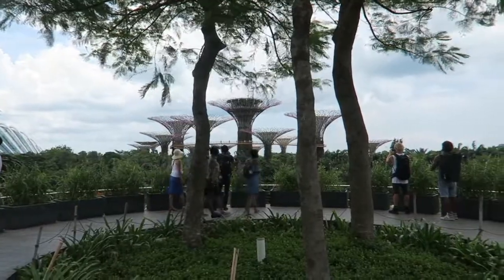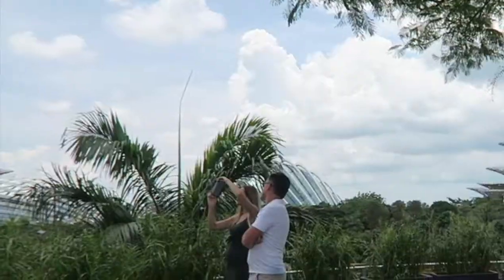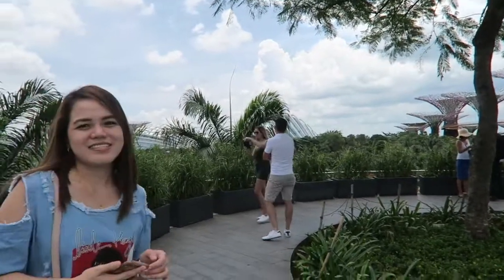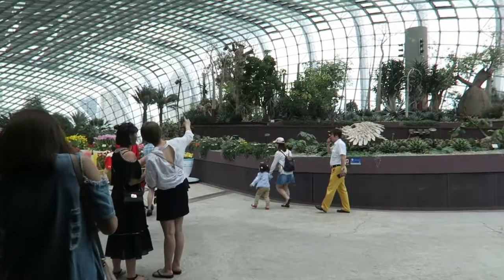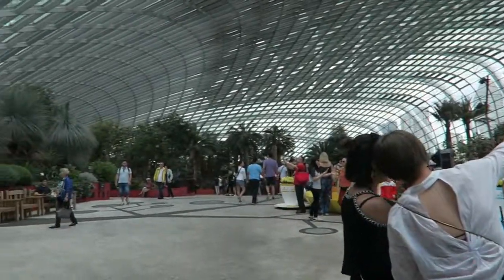So those are the Supertrees, and that is the Flower Dome, and over there is the Flower Dome and the Cloud Forest. We are already here. We are already inside. Oh my god, why is it so blurry? It's so blurry.